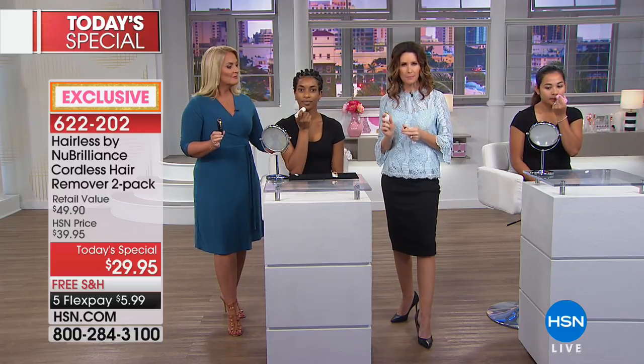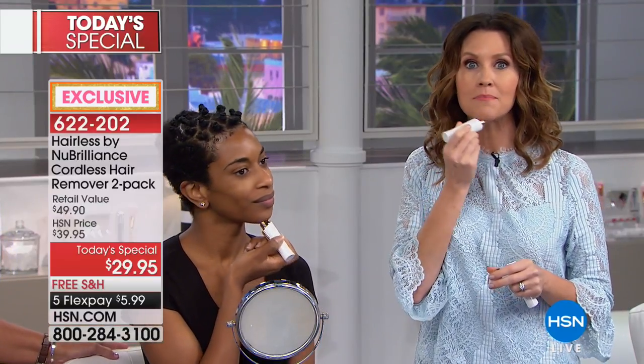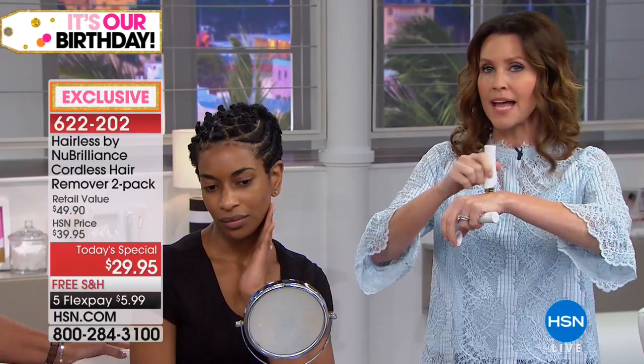You can be at a stoplight. Now I've said before, not at a stop sign. Don't do it while you're driving. But you really could use this at a stoplight, and literally without even looking in the mirror. It's getting all of those hairs that you can't see, completely safely.